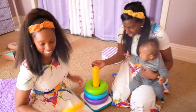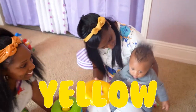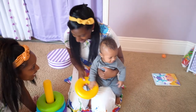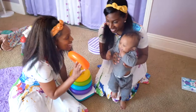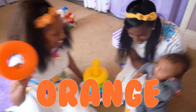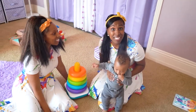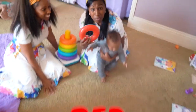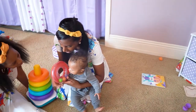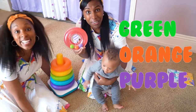All right, what's next, Zealand? I think it is yellow. Yellow, Zealand. We're gonna put on the yellow donut. All right. Now we have an orange donut. Orange. Come on, Zealand, let's put it in the stack. All right. Okay, and last but not least, we have a red donut with colorful circles inside. I see green, orange, and purple.